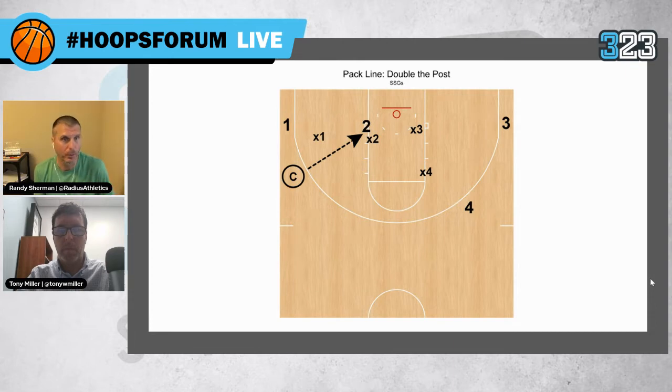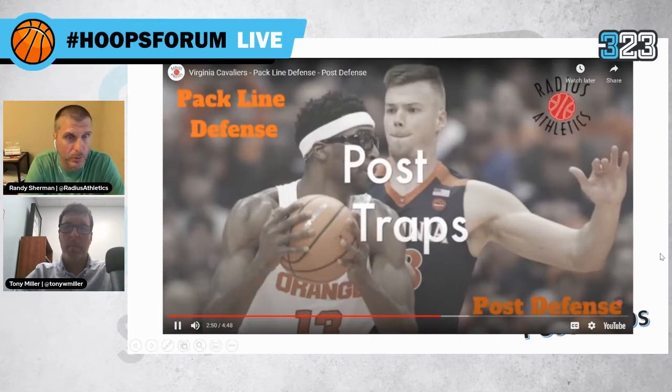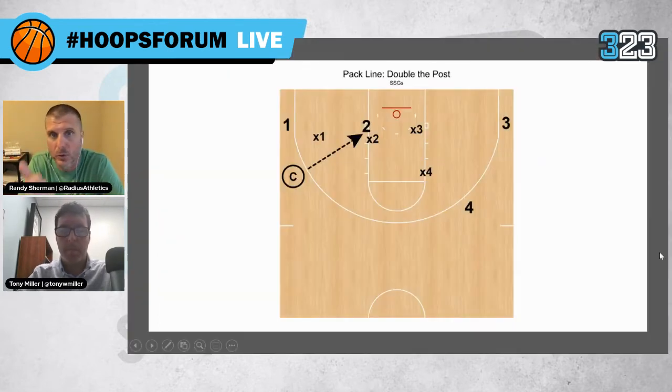Some teams do it from the feeder. We want to double the post, but with whom, right? So some teams may do it with the feeder. Not a real big fan of that, but you've got your rule. You can stick to it, you can quickly execute it effectively, then it's a good rule. So some folks do it with the feeder. Some, as offensive players move around, it may not be.